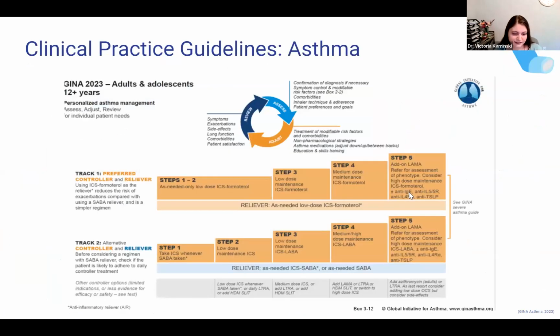Clinical practice guidelines, and so this is taken directly from GINA, or that Global Initiative for Asthma. So in talking about steps 1 and 2, step 3, step 4, step 5, a great way to study for boards when you are looking at this is to understand what is an ICS, or an inhaled corticosteroid. What is your medium dose maintenance? And so boards are never transparent about specifically asking one thing. You need to have a good understanding of the concept and how to apply it to the patient.